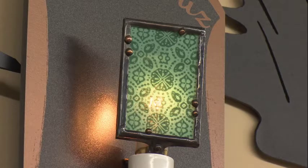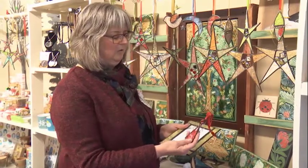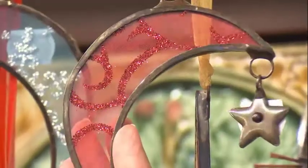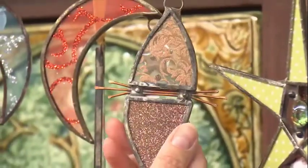Every one is a little different, all unique. It's a double layer of glass. So she has these beautiful little angels, these stars, there's little moons, you know, love you to the moon and back kind of theme. These are little kind of like acorns.